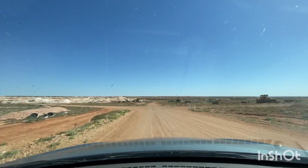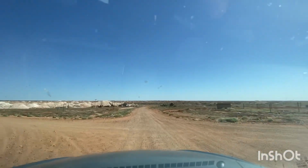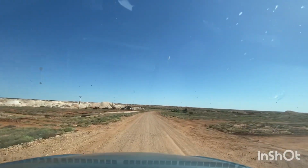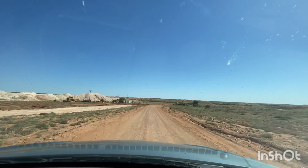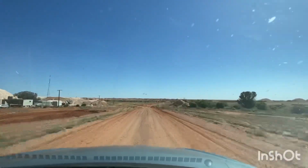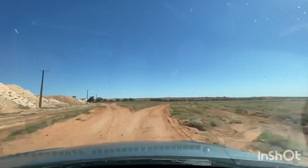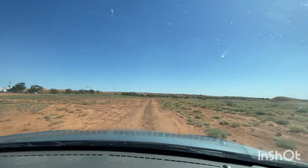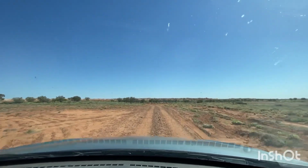Quite enjoy the drive out here. It's become familiar. Scenery, mullock heaps, creek down here, sand dune up ahead. Putting this poor old Santa Fe 2010 Hyundai through its paces. Be nice to have a nice new one. Hint, Hyundai.